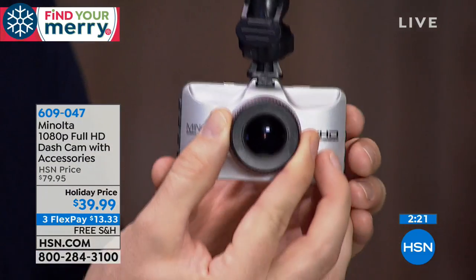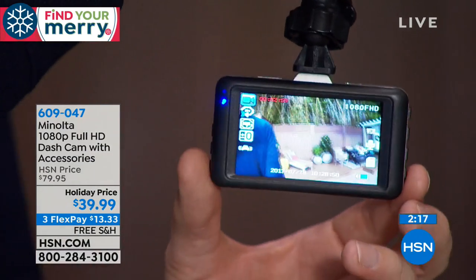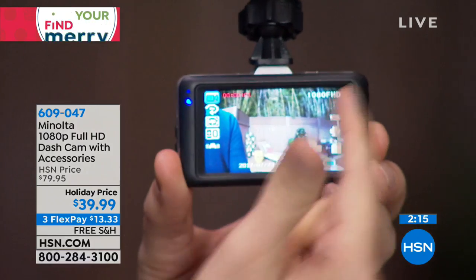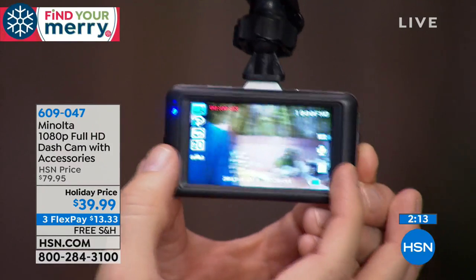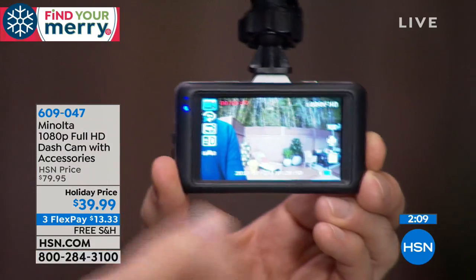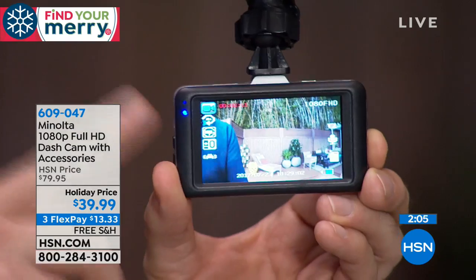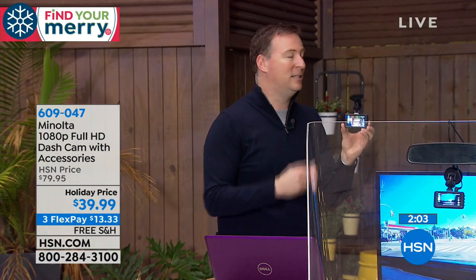When you get this at home, you feel the premium quality of that Minolta, and also having that full 3-inch display on the backside, it's almost as big as a cell phone. It's so easy to see. So if you have to show the police officer, you can say, no officer, the light was green, it wasn't a red light. Or you can say, clearly that person cut me off. You've got that image, that photo right there.